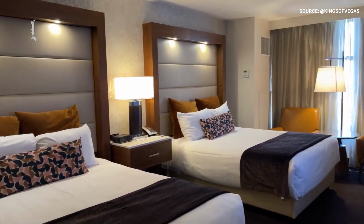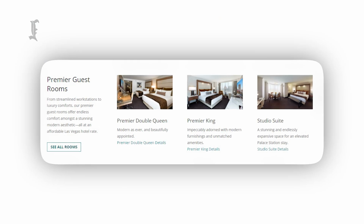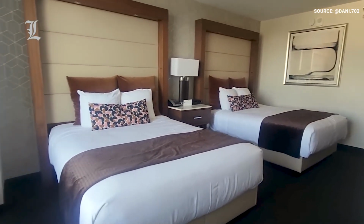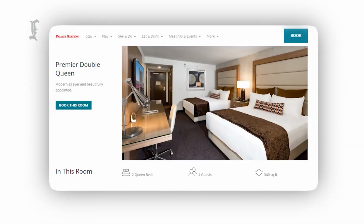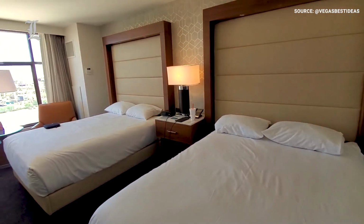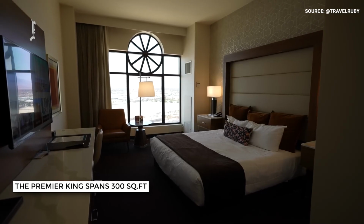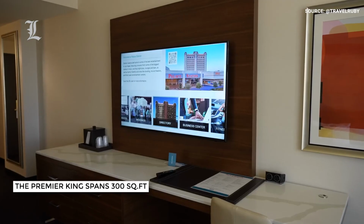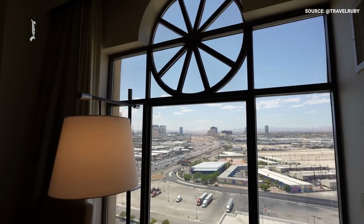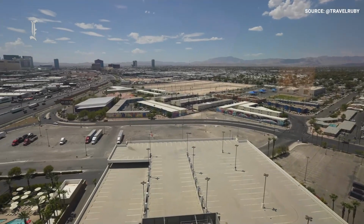Following its renovation, there are several categories of rooms at the Palace Station. There may no longer be any courtyard rooms by the freeway, but there are still a couple of affordable options, the Premier King and the Premier Double Queen rooms. These no-nonsense rooms have exactly what you'd expect from a Vegas room that goes for as little as $90 a night. They're about 300 square feet, have a bed, a TV, some modern fittings, and a workspace. The highlight of these rooms is definitely the view. Some overlook downtown Vegas, while others overlook the Nevada mountains.